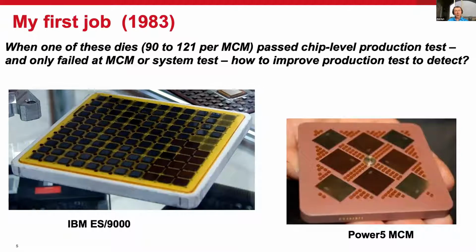So really the first project I had was working on, I think, 90 chips at that time. Within a year or two, it went to 121 chips, a multi-chip module. We build these, we test them at wafer probe, we build them, we test them in the system. And if a die failed, they would either send me the whole MCM, but typically they pull the die off and send me the die and say, we think this die has a problem. And I was expected to come up with a new test that would find it. That was a cool project, and I learned a lot, both about multi-chip in general and test methods.